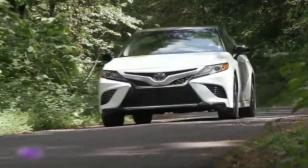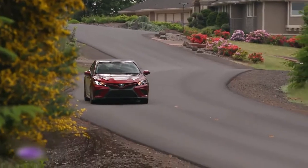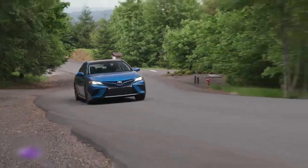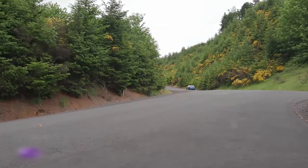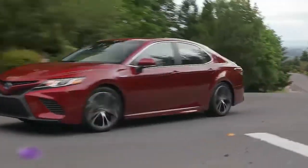Previously, on some of the sportier Camry models, the SE and the XSE, they rode rough, the suspension crashed over bumps, but there really wasn't much reward in handling. That has been completely flipped for 2018. The SE and the XSE handle really well, and the ride quality is good, which is kind of amazing to say, because they were able to do it without any adaptive suspension or trick shock absorbers. The SE and the XSE use unique shock and spring tuning.